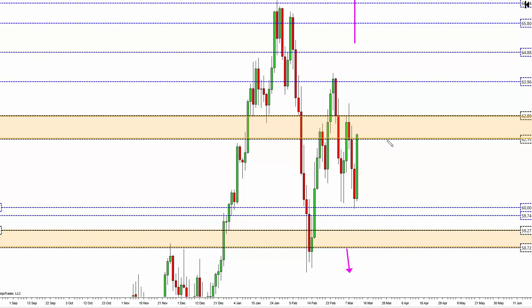So for today, if we get back below 62.15, look for further retracement, and probably we would go down to the 59s and 58s. However, for today, probably 60 or 61 would be a reasonable target, either of those levels to the downside, depending upon how volatile it is. There's not much news scheduled for Monday, so I don't think it's going to be extremely volatile.